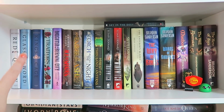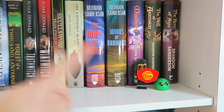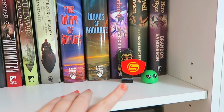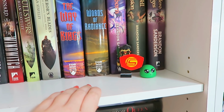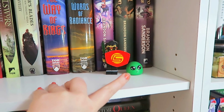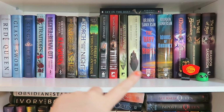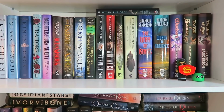Alright, so moving down yet another shelf, I only have my little Captain Sparkles figure. This is a YouTuber that I have watched religiously for many years, and I have a little figure there with Jerry the Slime. So yeah, this is just another random shelf. It does kind of bleed into my adult fantasy. So let's get to it.